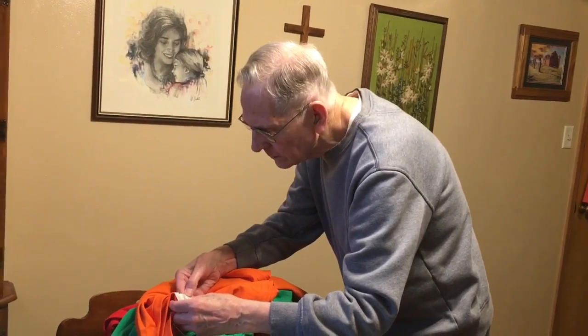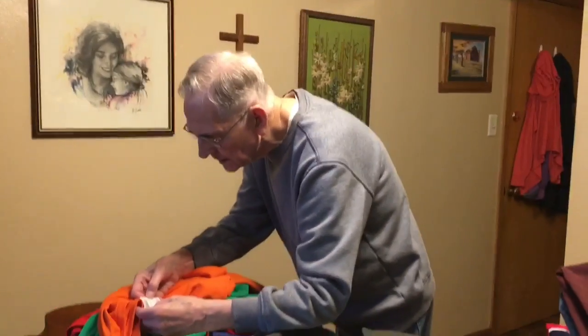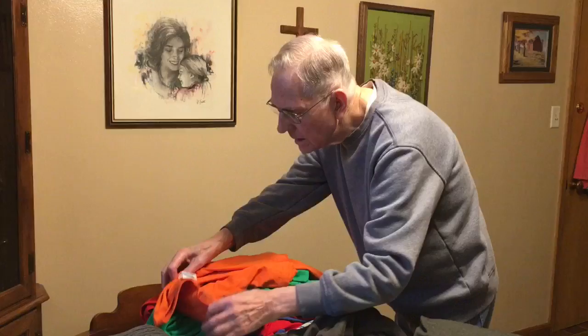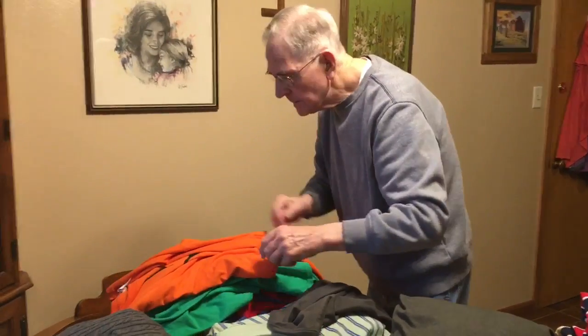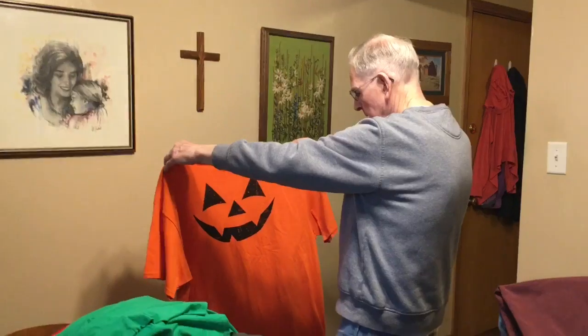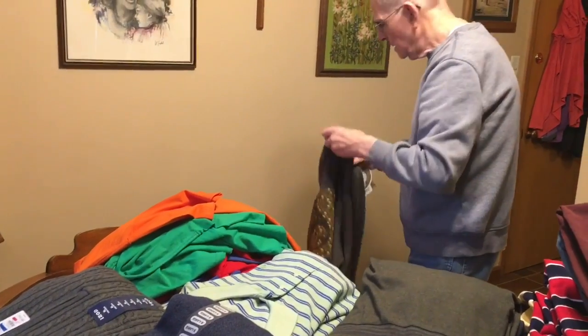Well, I don't know. It says 2XL. Then it's a 2XL. The first one is English. Show it again because you put it down. Your haul skills are slight. There you go. I think that one was only $3.